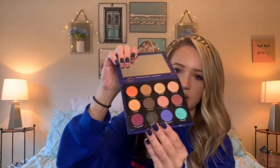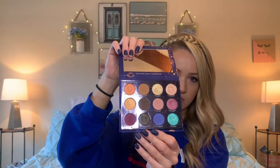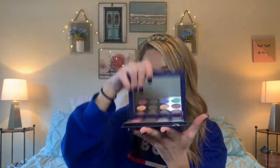The Zodiac, this is another collaboration with Kathleen Lights. Try to not blind you with the mirror. There are some pretty colors in this one. I do use this one every so often. This one I've been using a lot.